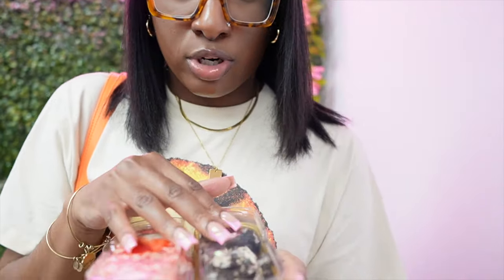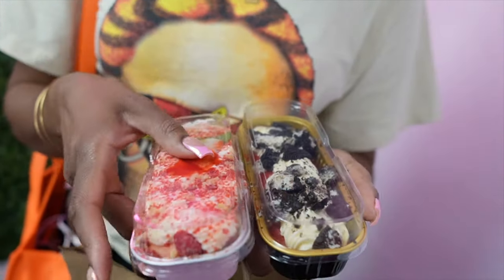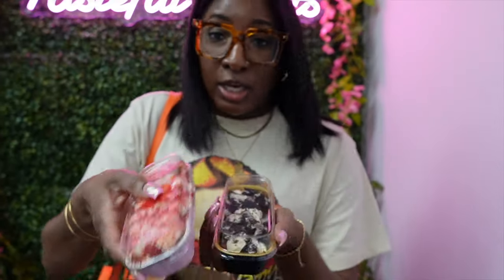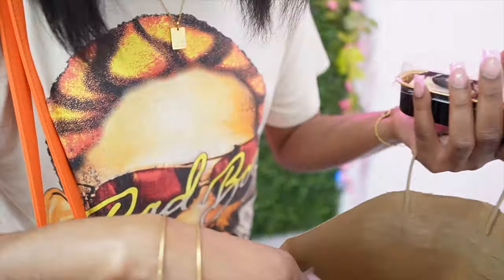Favorite little sweet treats. I order them every week. This is the red velvet with Oreos, and this is the strawberry shortcake. This stuff, y'all, 10 out of 10. And Samira got something. I'm trying not to drop it. Samira got chocolate covered strawberries. That's what she got. I usually, matter of fact, I talked about it on a vlog, like 2 or 3 vlogs ago. This is the place right here, J&M.